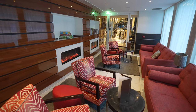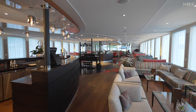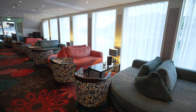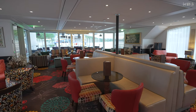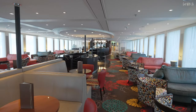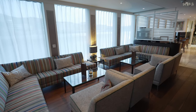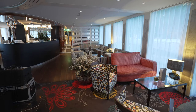Further through and you'll find the main lounge and bar, the centrepiece venue for drinks, live music and entertainment during your cruise. We love the lively colour schemes used in the soft furnishings. It's playful without being overtly loud. And the bar here also mirrors the bow shape of the reception desk too.